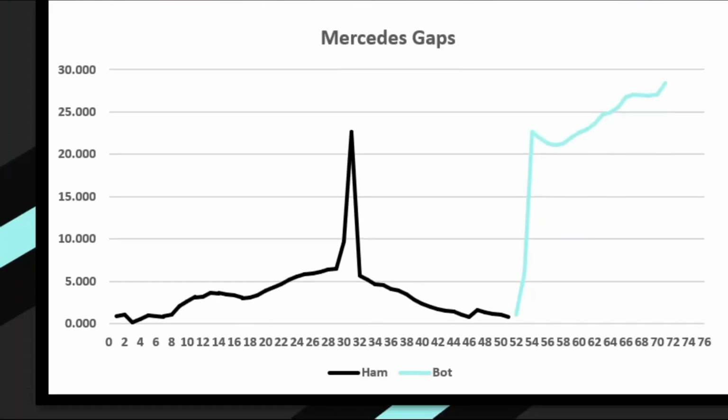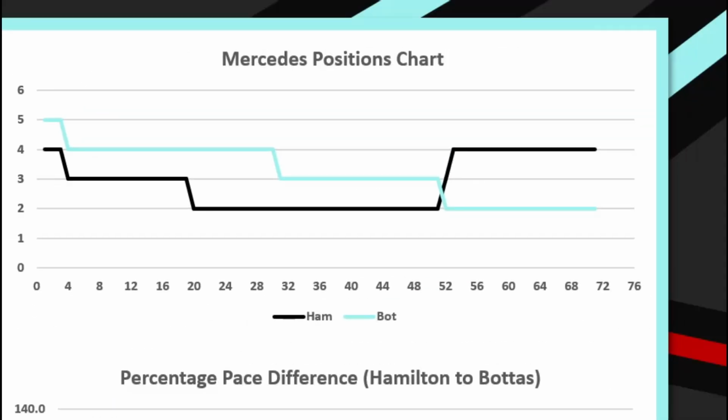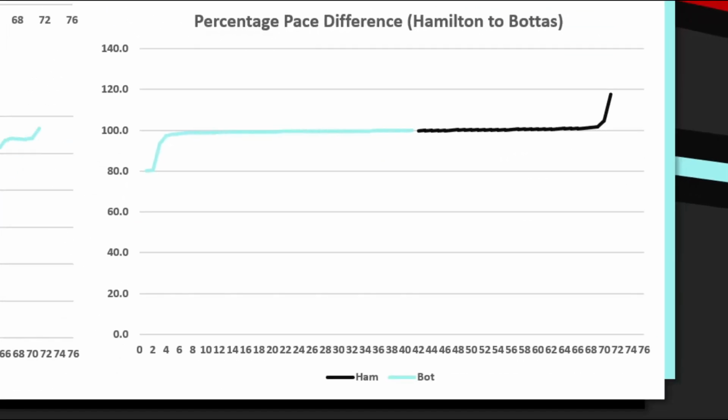Then the graph directly below that is the Mercedes gaps chart. This shows the gap between each of the cars on every single lap. Again, Lewis Hamilton is the black when he was in front, and then the turquoise is when Valtteri Bottas was in front. Then the graph in the top right is their positional chart, where each driver was positioned on which lap of the race. And then in the bottom right, we have the percentage pace difference.